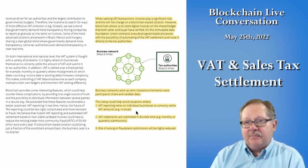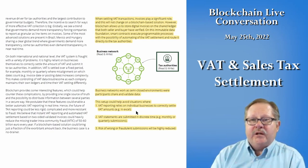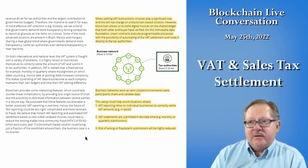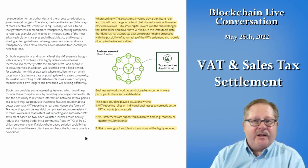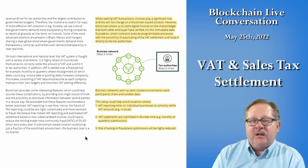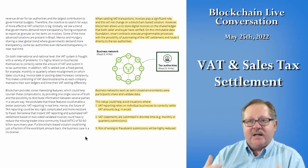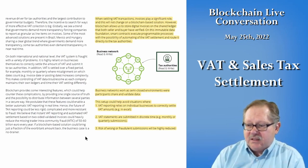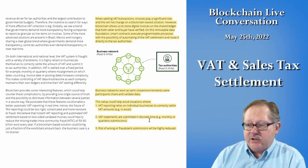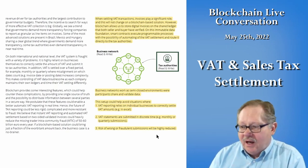The good part about having a blockchain with all that information agreed to on a distributed ledger is that it can be paid in real time. Now, generally what happens is a lot of times a business will pay at the end of the month or the end of a quarter or the end of a week, depending on their volume. And when you're adding all that stuff up, a lot of times you can make mistakes. And then if the taxing authority decides to audit your business and finds those mistakes, it can lead to more fines and other legal problems. So VAT statements are submitted in discrete time, monthly or quarterly. The risk of wrong or fraudulent submissions will be highly reduced.